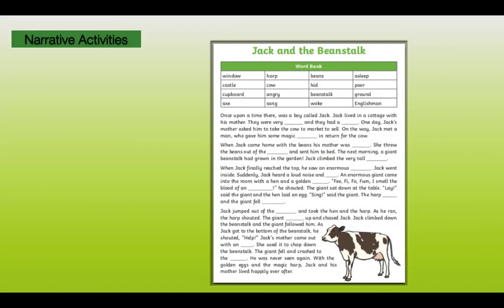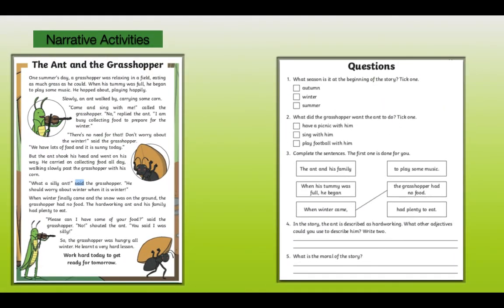Right, here is your activity or task for today. So you have a Jack and the Beanstalk story, and you need to insert the missing words in each space. So the words are provided above. You need to select the most appropriate word for each space that is empty or vacant. And your second activity of the day is read the story, The Ant and the Grasshopper, and then complete the questions on the right hand side.